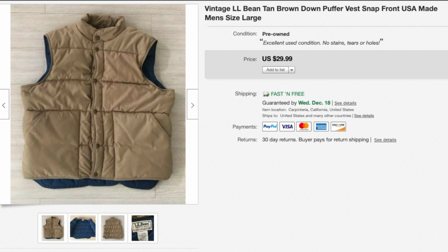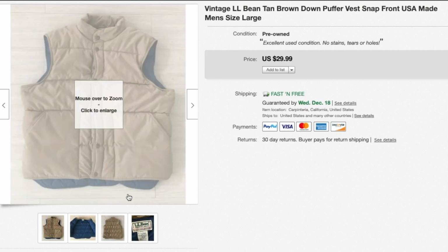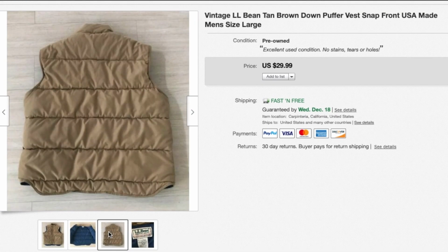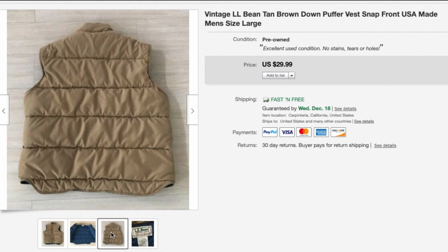Next up, we got this vintage LL Bean puffer vest. This one sold for $29.99. I had this in the inventory for a very, very long time, at least 6 months. I picked this up over the summer, so it made sense as to why it took so long to sell, because nobody is really going to be picking up a puffer vest in the summertime. And I paid, I think, $3 or $4 for this vest.